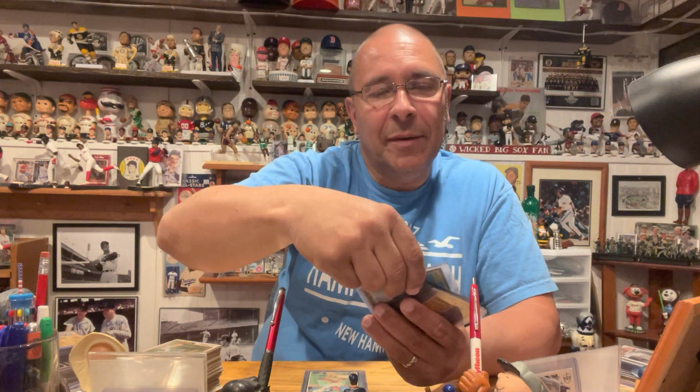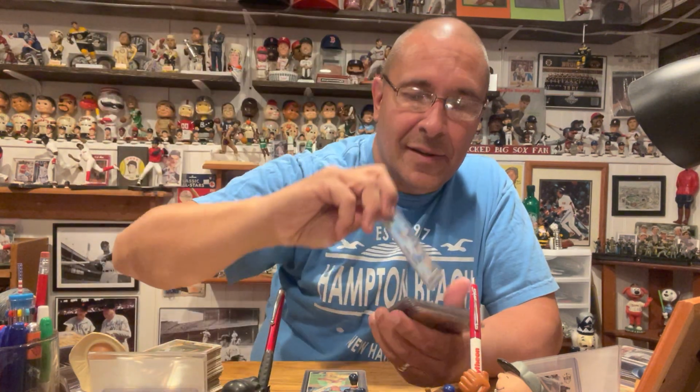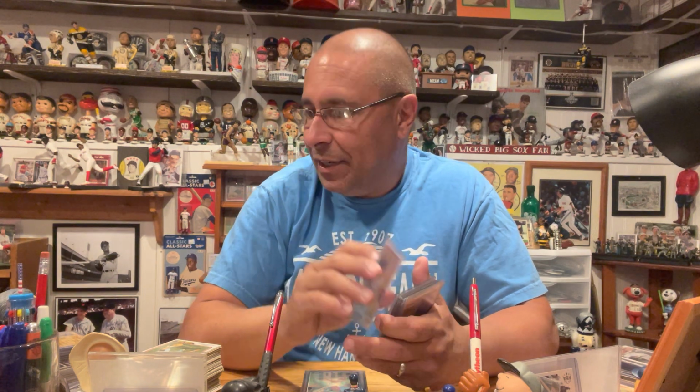Oh, let me tell you the card number. Card number 170. Got a little sticker on the back. That's just years ago I was inventorying them by placing the stickers on the back of the top loader, not on the card, but on the top loader itself. I have since done away with that. I don't do it that way anymore. They're all on spreadsheets now.